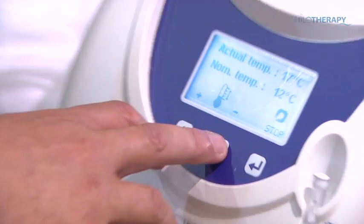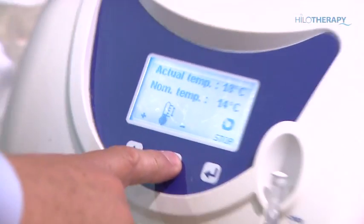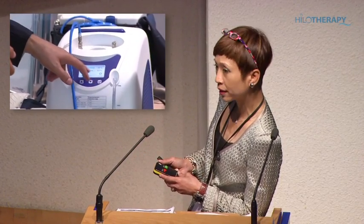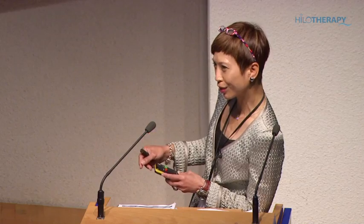And the control is really one off and on button and then an arrow that adjusts the temperature. The temperature can be controlled constantly at anything from 10 to 30 degrees. And I'll come back to this in a minute because this is the crux, the keystone of why hilotherapy is a much more efficacious system than ice.